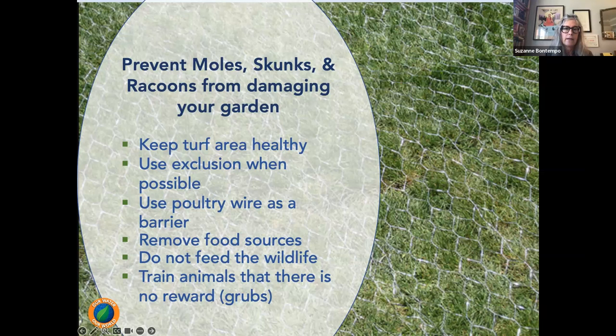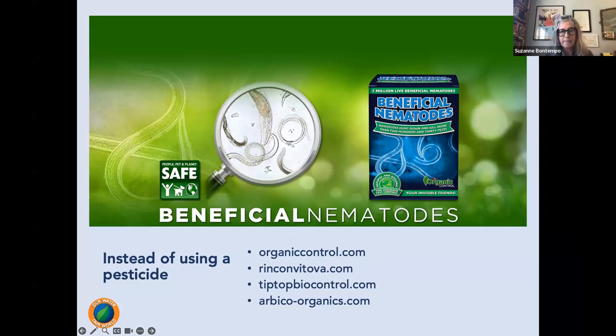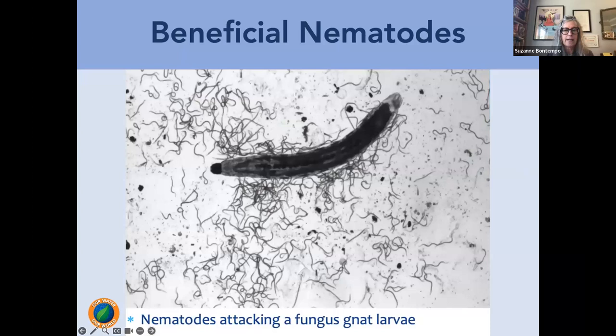And so we can apply beneficial nematodes. These are some resources for you to purchase them, either locally from our retailers or online. Beneficial nematodes are microscopic worm-like organisms that feed off of that soil-dwelling larvae. This is a picture of the nematodes attacking a fungus gnat larva. So if a fungus gnat is tiny, the larva is even tinier, and those nematodes are even tinier. Yes, this is under a microscope. Very effective and a wonderful alternative to pesticides.